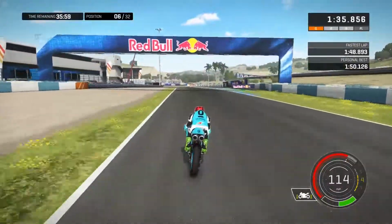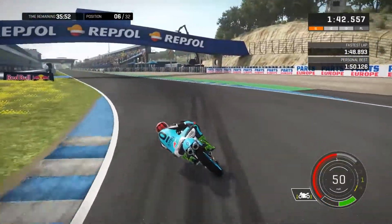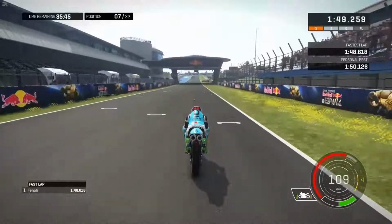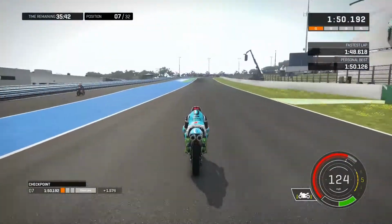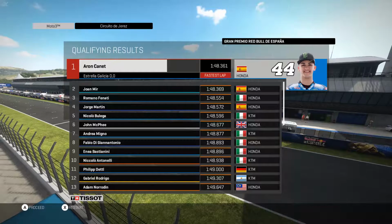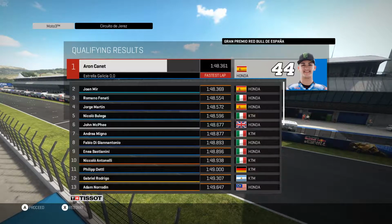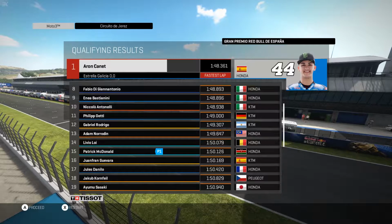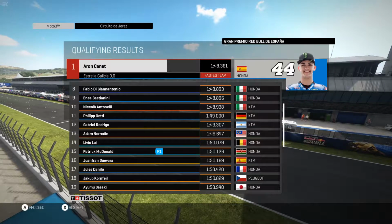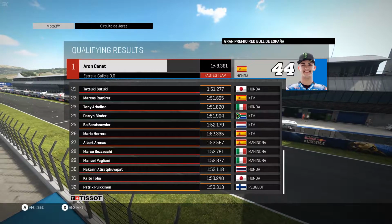And that's a smoother run through the fast double right now into the hairpin. Now it's nicely picked up. He should be into the 49s. No, still a 50.1, could not improve, despite a pretty good final sector. It is Canet on pole by 8 thousandths of a second ahead of Mir with Fenati in third. Then you've got Martin, Bulliger and McPhee, then an all-Italian third with Antonelli rounding out the top 10. Rodrigo and McDonald. He's not in 14th, it's 15th behind Oloy this time, and Nurdin still on the 5th row though, with Finnish Patrick at the back. So can Patrick McDonald fight his way through the field this time?